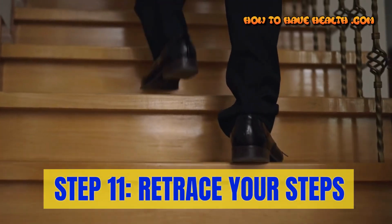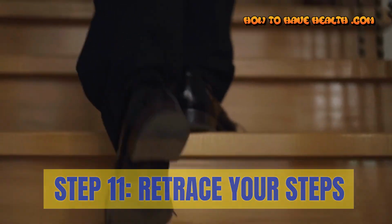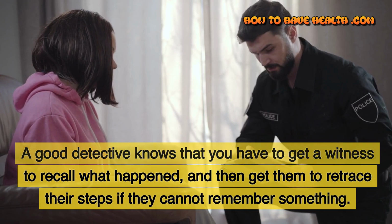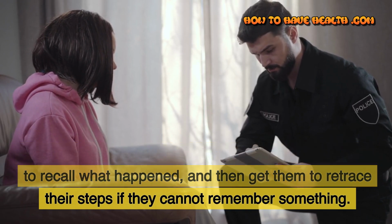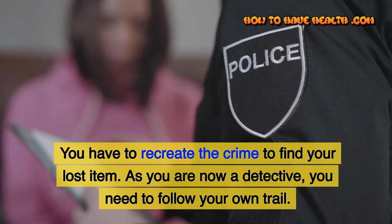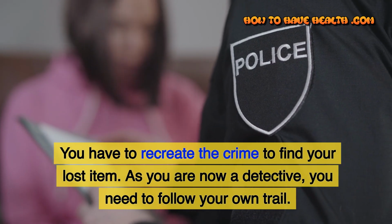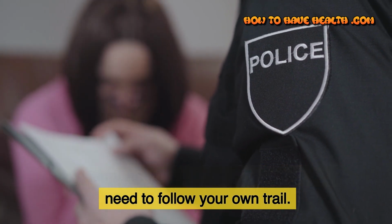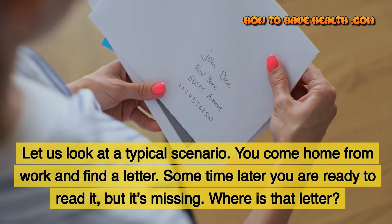Step 11. Retrace your steps. A good detective knows that you have to get a witness to recall what happened, and then get them to retrace their steps if they cannot remember something. You have to recreate the crime to find your lost item. As you are now a detective, you need to follow your own trail. Let us look at a typical scenario.